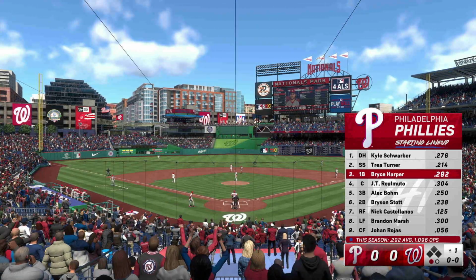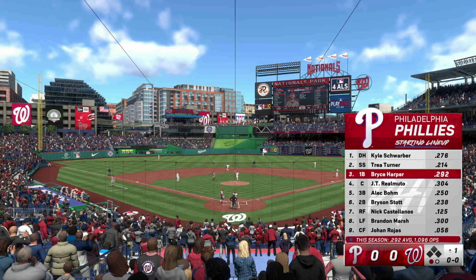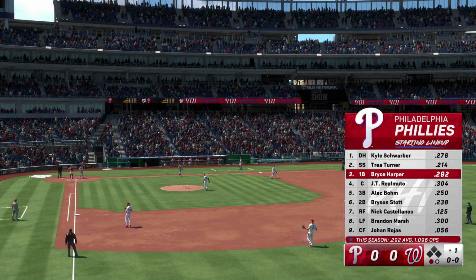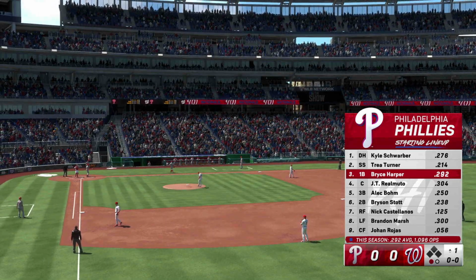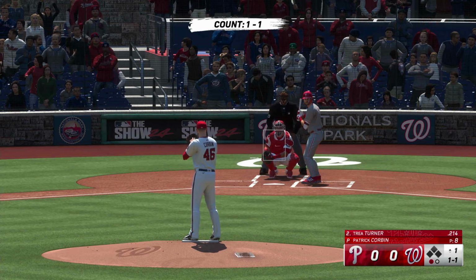Chris, this is a lineup offensively that could be really good for years to come. Well, there's a lot of young talent in this lineup. I think as they gel together, gain some maturity over the course of this season, they could be playing October baseball. Trea Turner at the plate.